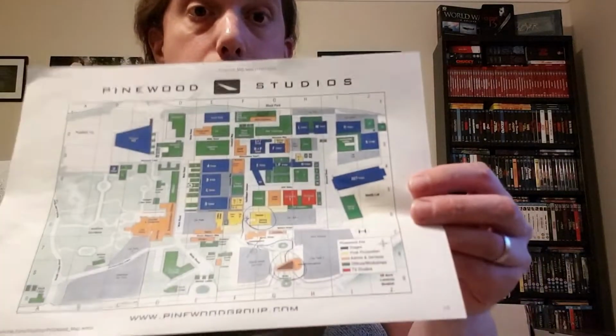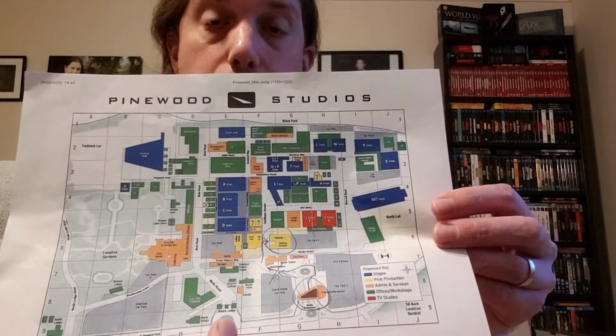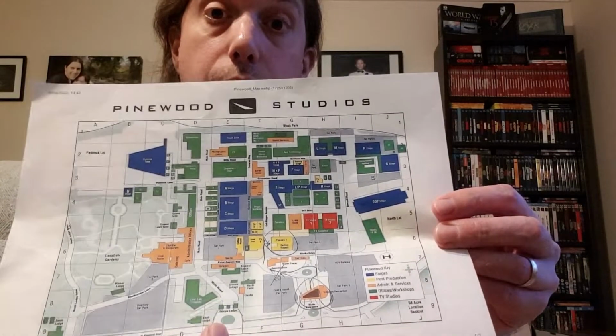So this is the layout of Pinewood. This is a little bit out of date, but essentially I'm going to give you the tour that I know from when I was there, because I don't know how it's changed, because I've not been allowed in for years now. So I'll get this a little bit closer. So this is the main entrance that you would have seen on my third episode of How Physical Media is Made. So I was stood here, and the new entrance is over here.